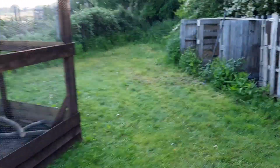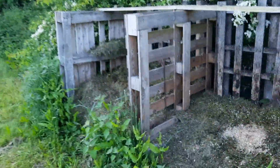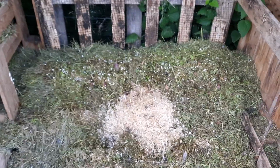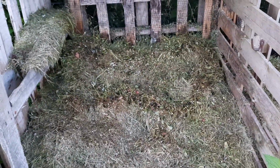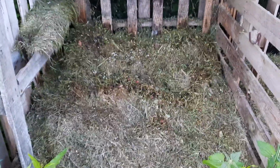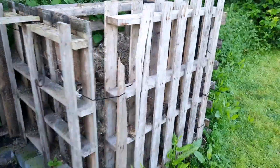Well, I've just cleared out the chicken coop, and I'm popping, well, you can see there, look, that's Thursday's clearing out. This is today's clearing out. So this, mixed in with the grass, which is already starting to break down from last weekend, should give me a really good bit of compost for next year. I've got last year's sat in this bin.